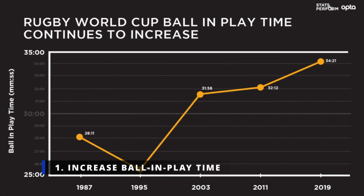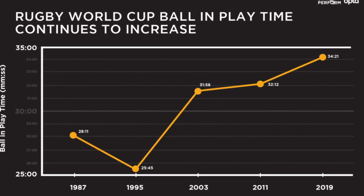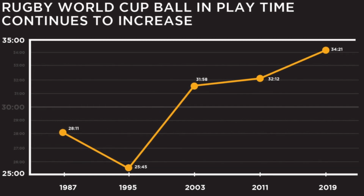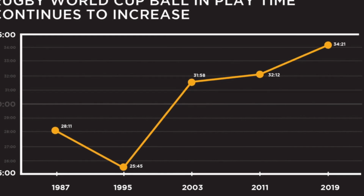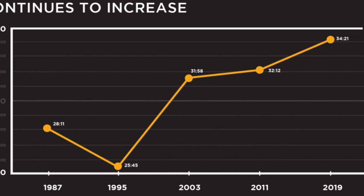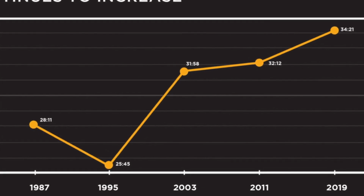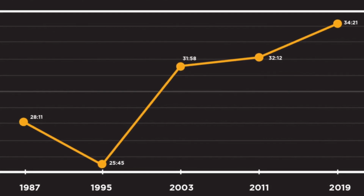Firstly, increased ball in play time. An evident change is the increase of ball in play time over the years. Looking at the tournament in 8-year periods, the 1987 and 95 editions both saw less than 30 minutes of ball in play time. Notably, the 1995 Rugby World Cup saw a mere 25 minutes and 45 seconds of ball in play time, while the 2019 edition saw 34 minutes and 21 seconds, representing a remarkable 33% surge. This defies the misconception that the modern game is marred by ponderous set pieces, and showcases the heightened pace and action of the modern game.